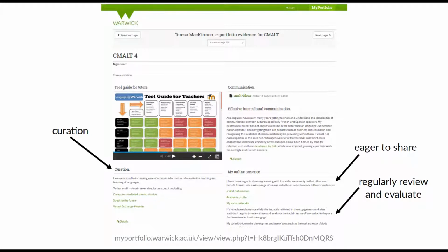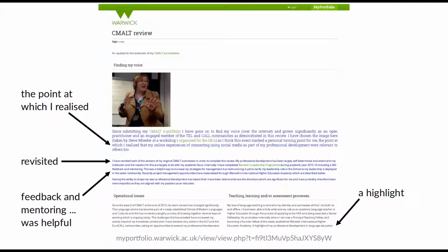And so in that entire spirit, this CMALT portfolio was created in 2013. Last year, she had a review and reflected on her application from a few years ago and what she has done in the meantime. And there again, it comes out as "the point at which I realized". So really thinking back, taking the time to review and to reflect on her teaching and learning and on her approach to teaching as well. "I revisited. Through the feedback and mentoring, I received helpful tips and a highlight."